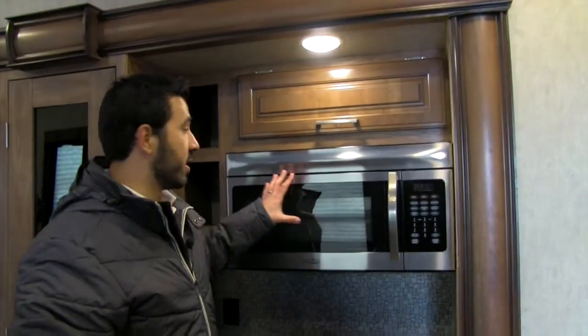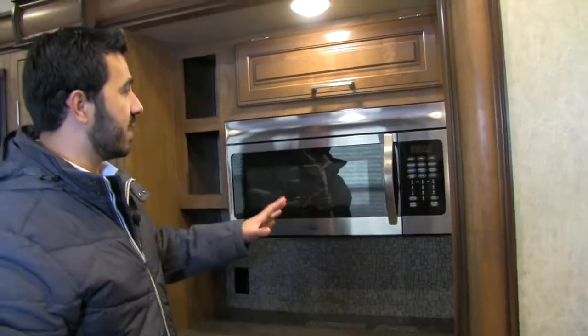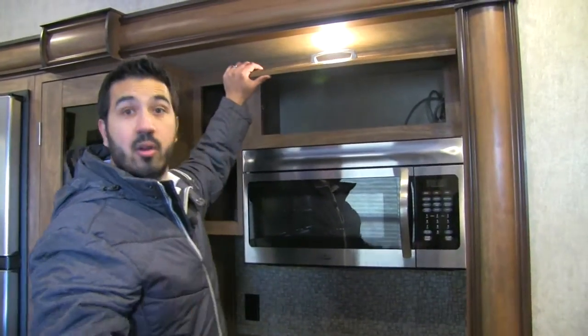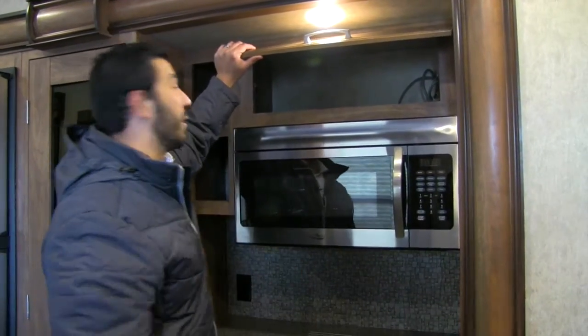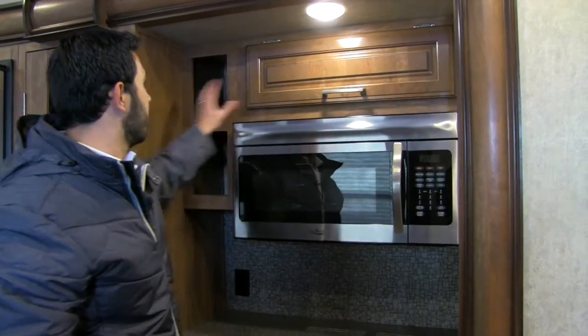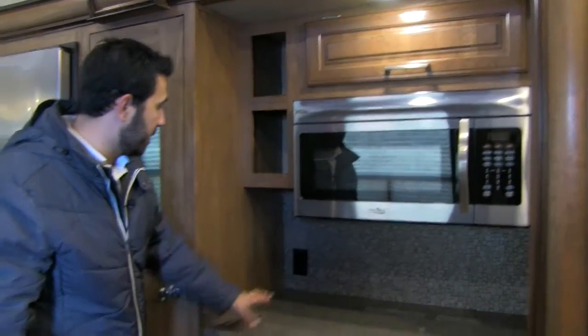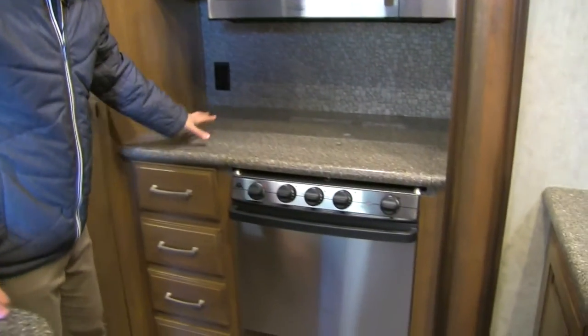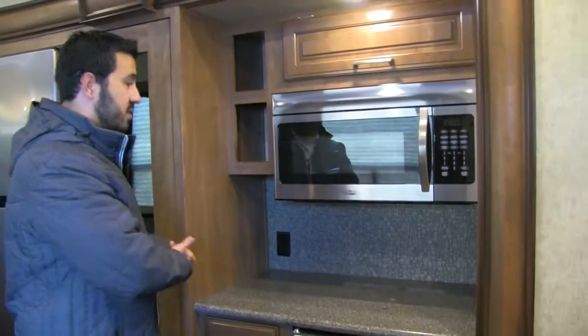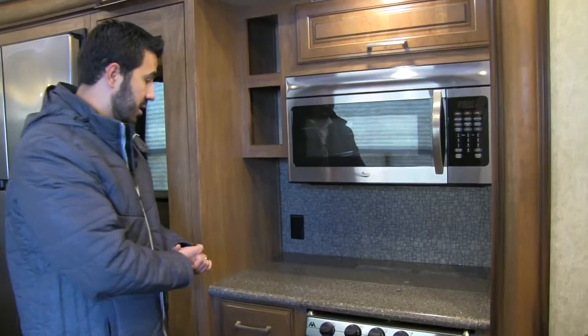Huge stainless steel microwave. You can fit a ton of things in there. It's massive. So that's going to be a great feature there, because I don't know about you, but when I'm camping, I tend to use the microwave quite a bit. Also, you're going to have additional storage right up top here, as well as storage on our side. Extra prep and countertop space here, another plug-in. So that's a great place for a coffee maker right there. It's nice and tucked away.